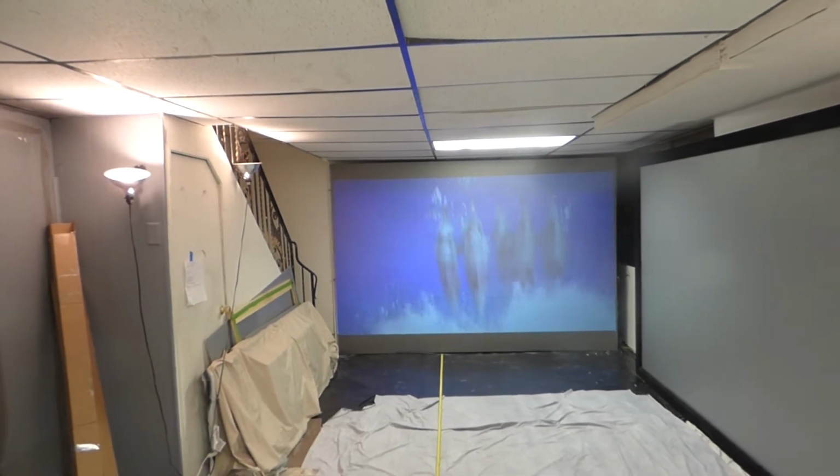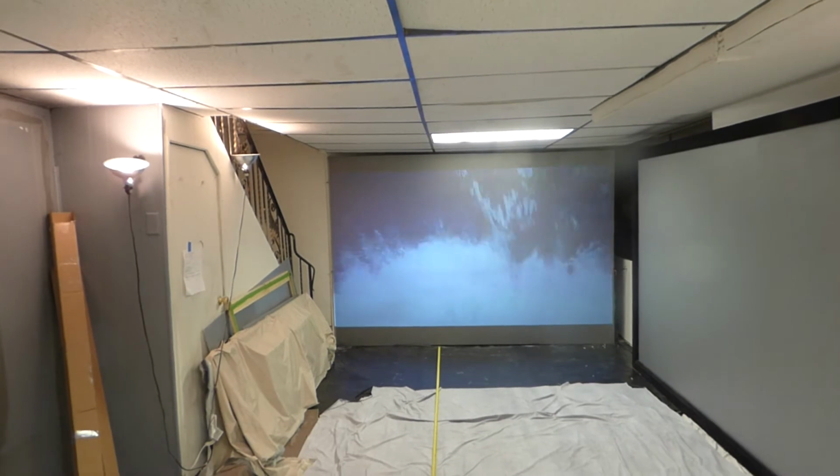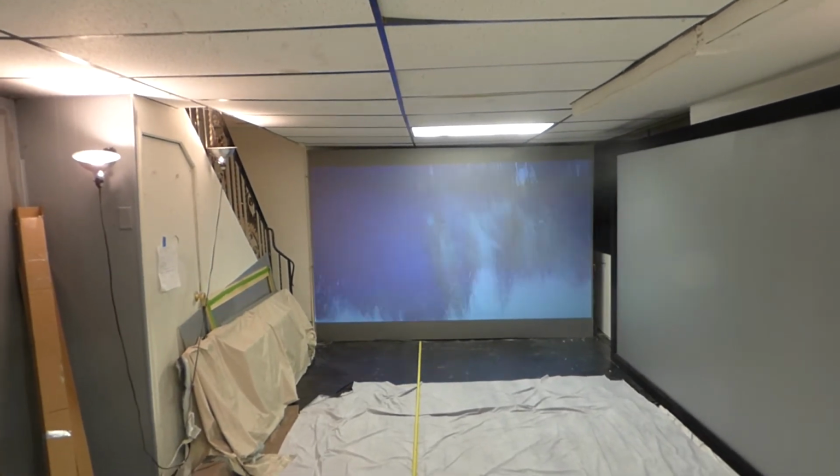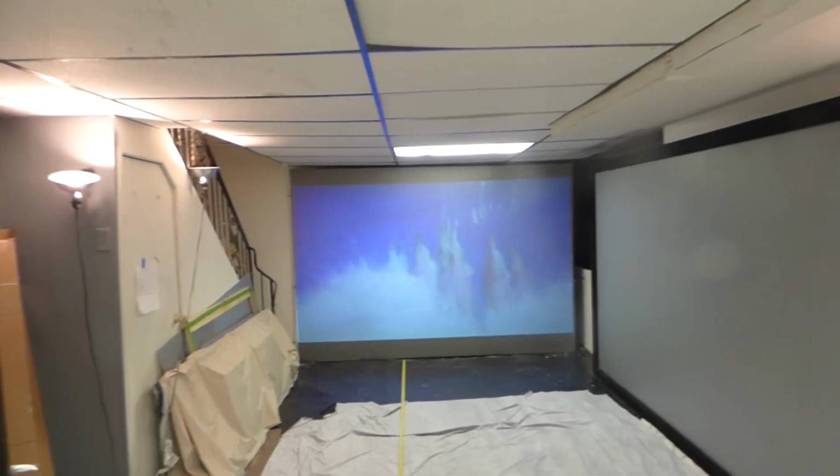That just says to you that, hey, look, if I have my projector, and mind you, the screen can be used with projectors as low as 500 lumens. But it just shows you that no matter how much lighting you have in your environment.